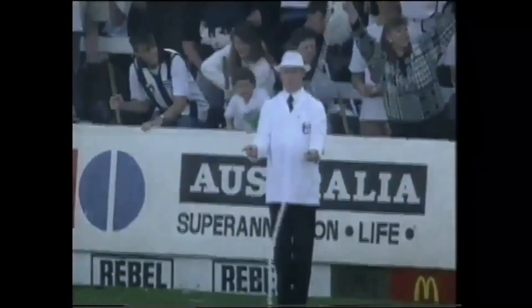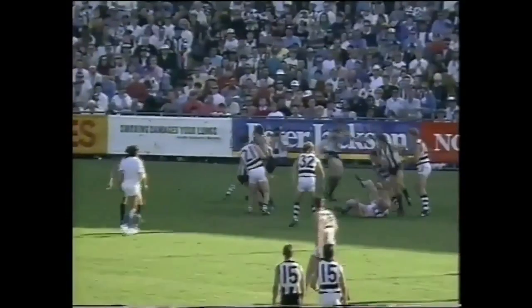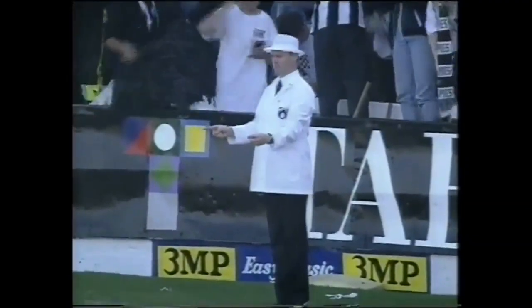Good running. Here's Fraser. One of the quickest in their side. Rocker, nearly, number seven, Daicos. If there's such a thing as a typical Peter Daicos goal, that was it. 20 metres out from goal, tapped down by Handley. The snap of goal, it could be another one, yes, out of the pack. Yes!